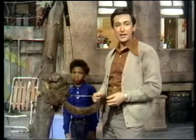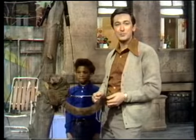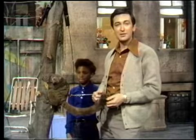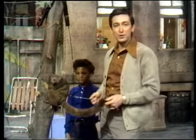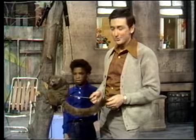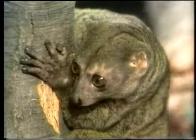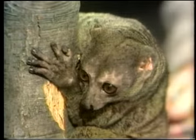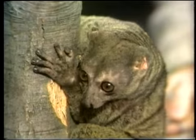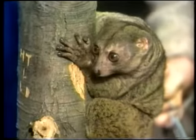So you see, some animals run, some animals walk, some animals swim, and some animals climb trees like this little African bush baby that we have right here on Sesame Street, climbing up our Sesame Street oak tree today. Say hello to the bush baby. Now look at those eyes.